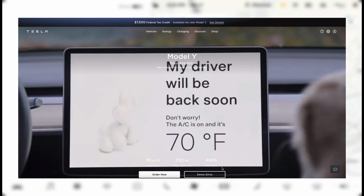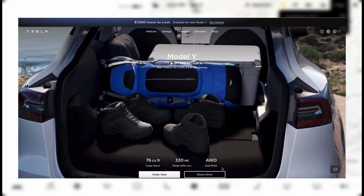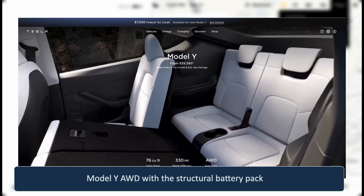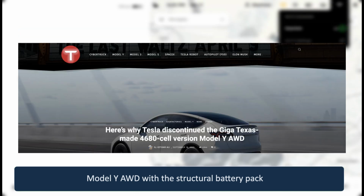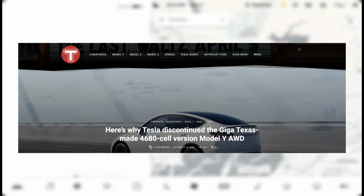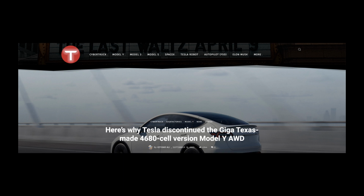Very recently, Tesla removed the recently added Tesla Model Y all-wheel drive trim with the structured battery pack. This was the entry-level Model Y trim with the 4680 cells manufactured at the Texas Gigafactory and was a very alluring Model Y at the lowest price. It's now been removed and hence not available anymore.